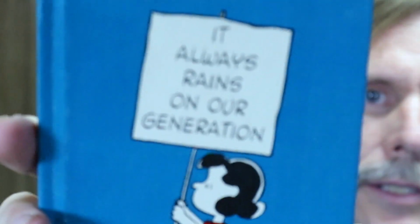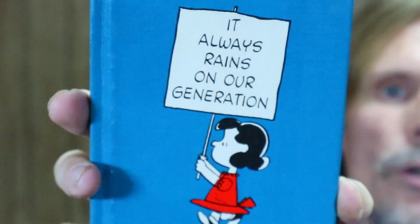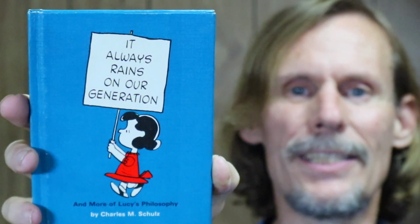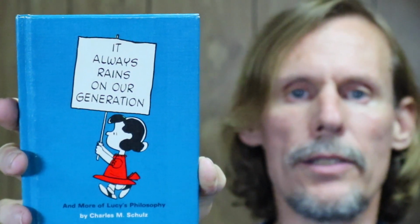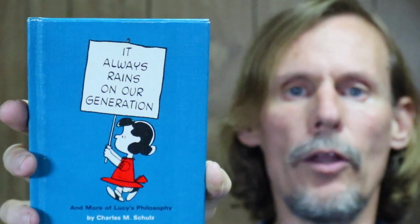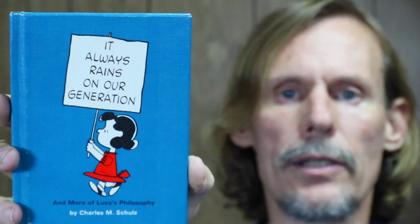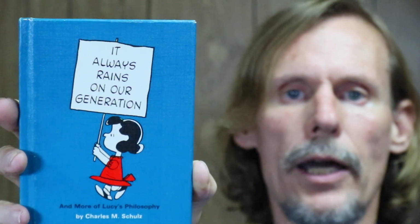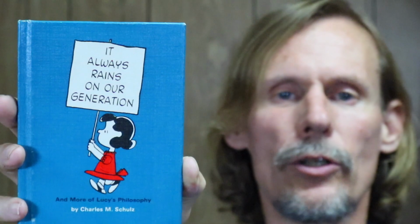What is interesting to me about this one, though, is it always rains on our generation. Peanuts was at its peak of popularity in the 1960s, in part because Charles Schulz developed all these characters in the 1950s and 60s, and he said when he was interviewed, he did it largely based on his own personality. So the personality traits of the Peanuts characters all represent, for the most part, some aspect of him that he wanted to portray through these characters.